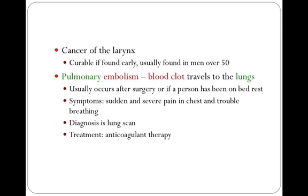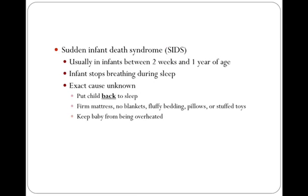Cancer of the larynx is also common with smokers and with people who chew. It's curable if it's found early. If it's not, it can spread easily and be fatal. Pulmonary embolism. Pulmonary is lungs. Embolism is a clot, something that should not be there. If something travels to your lungs that should not be there, it's going to cause chest pain and breathing problems.